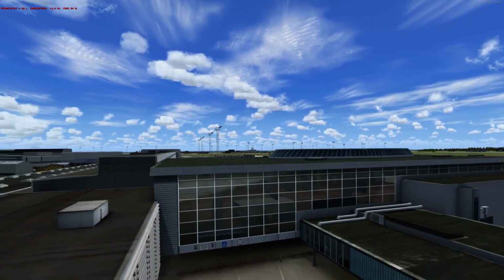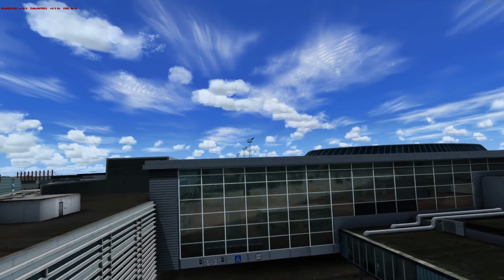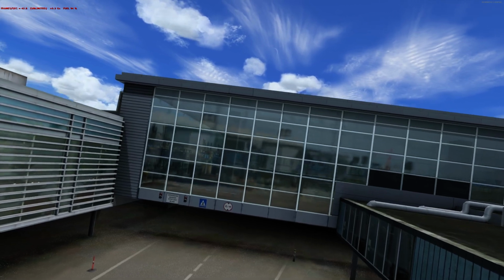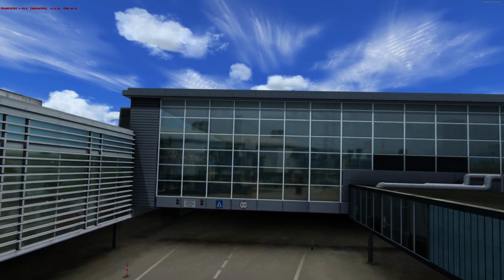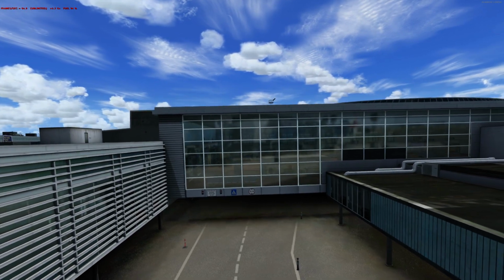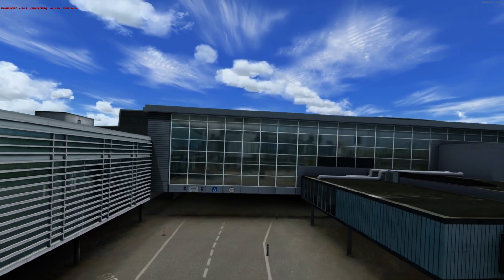The quality of the textures are nothing short of what I would expect from Emilios and the FlyTampa team. Very well done. So for anyone who was asking about the interior modeling there, you have it.